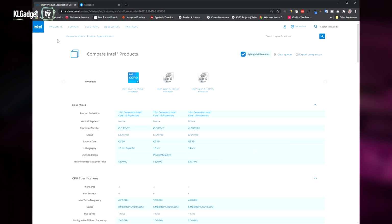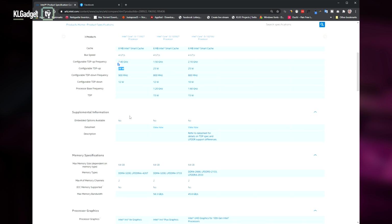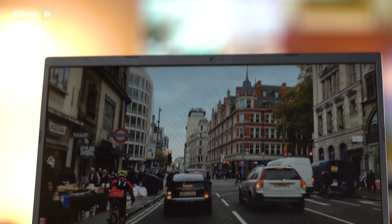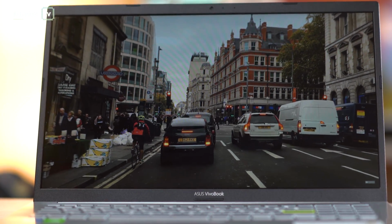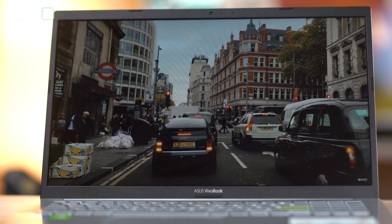Let's talk about performance and why it is such a big deal on the Vivobook 15. Compared to the 10th gen processors, Tiger Lake is fabricated with a smaller and more efficient 10nm process with a configurable TDP up to 28 watts. In layman's terms, you should expect lower CPU temperatures and faster performance than before. While traditionally laptops like this emphasize slimness and power efficiency, manufacturers usually limit the CPU power at 15 watts, which means you aren't getting the max performance.